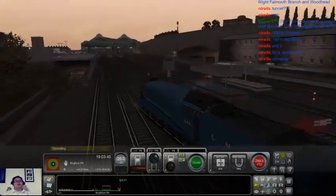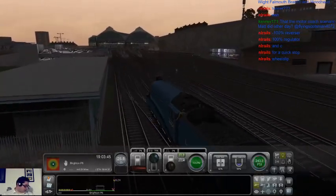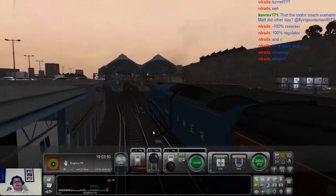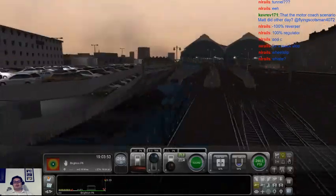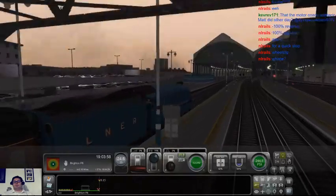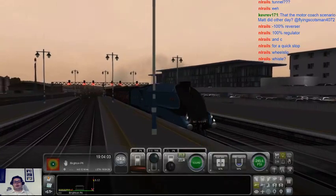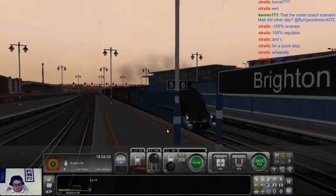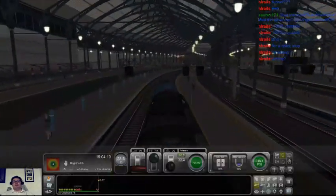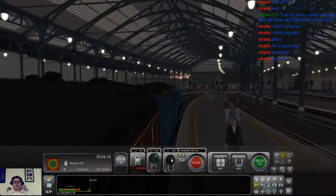No, no, no, you don't need to do that. You just need to put full braking in, N-Rails. You just need to brake. It's more than possible to brake and stop in time here. Just nice and steady. In we come. Let's have another screenshot, shall we? And then we need to brake again before we actually hit the buffers.